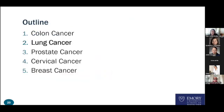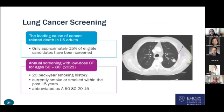All right, so we're going to move on and now talk about lung cancer screening. Lung cancer is the leading cause of cancer-related death in U.S. adults. And in this case, only about 15% of eligible candidates have been screened. So for colon cancer, it was 67% who have been screened, and here only about 15%. The recommendation is annual screening with a low-dose CAT scan for ages 50 through 80. That recommendation was made in 2021.